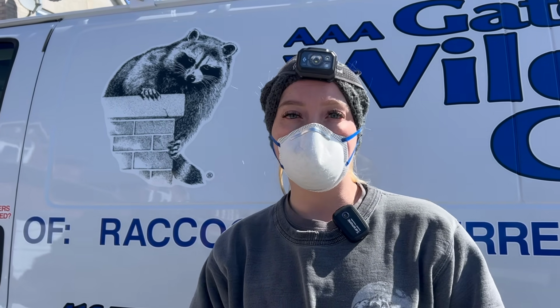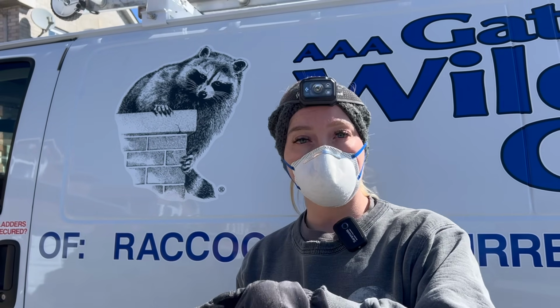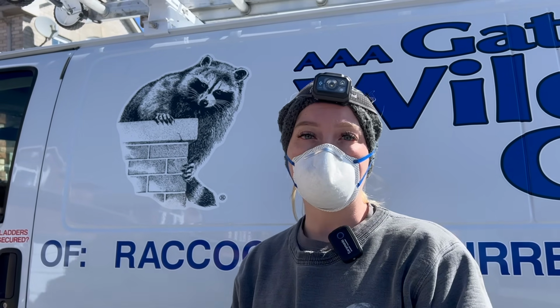At a raccoon job, the customer actually called out a roofer before us about a week ago to go up on the roof. He saw that the roof vent was all chewed out, which we'll show you, and they just assumed that the animals were out, removed that vent and put a new one on, which is not good because raccoons or squirrels would have been in there during the day, and they just basically locked them in. Thankfully, the raccoon was able to chew out another vent and get back outside, otherwise they would have been locked in.